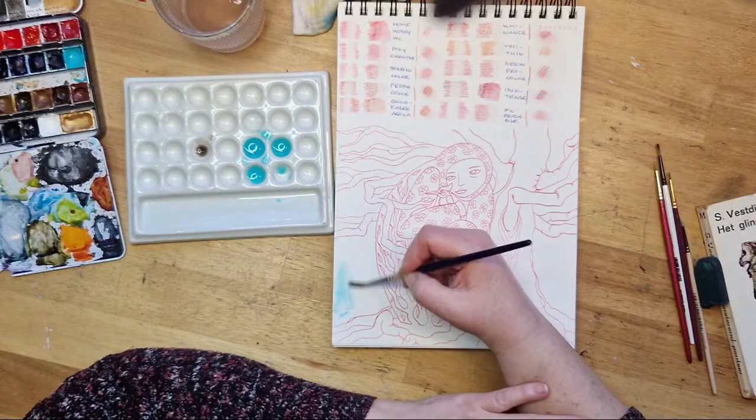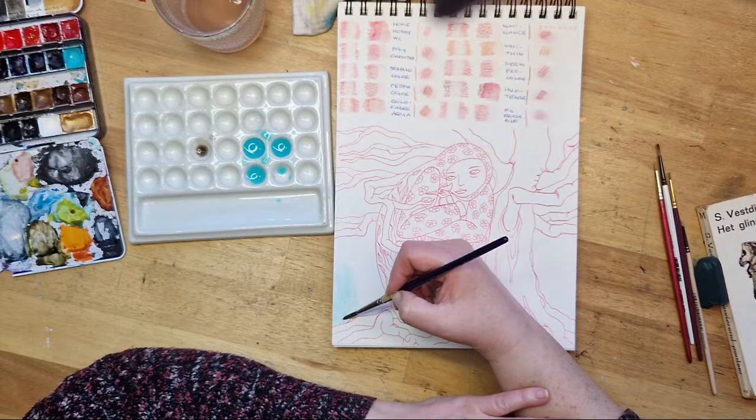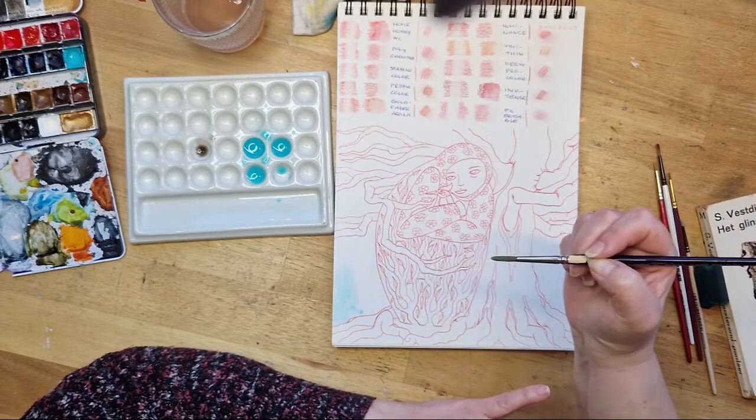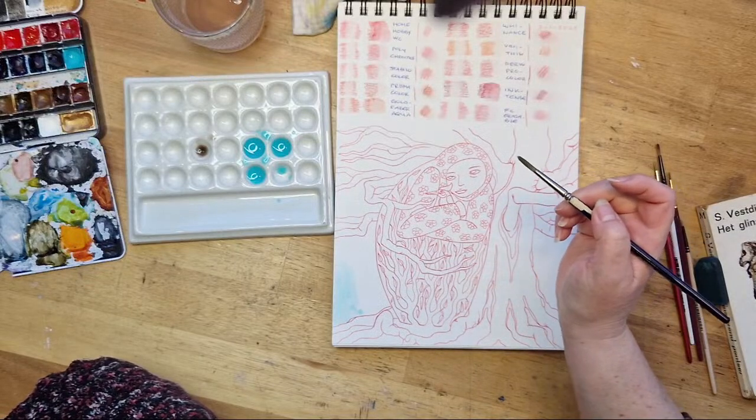oh, look, I've already put down my hand too much. This paper has become greasy. Ah, yikes. That's not what I wanted. Oh, I was going to go over that tree. Or not.